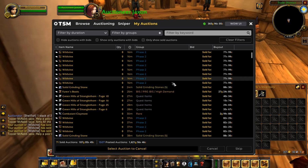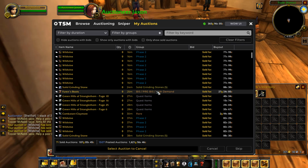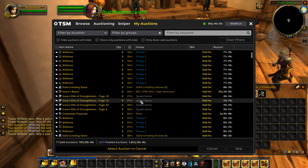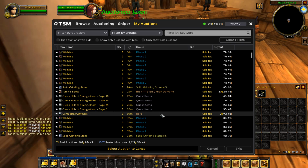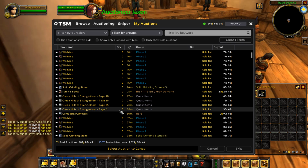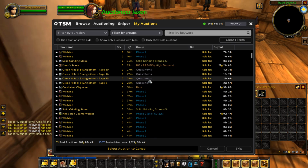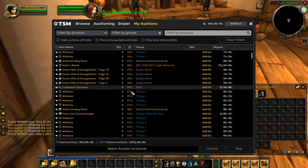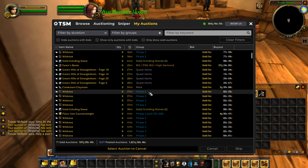What else do we have here? More waylaid supplies, some BOEs, a bunch more of these pages. The pages have been insane. And we've got these lower level BOEs, so your greens, your blues, and also your epics. They've also been going really well because people are leveling so quick that they're pretty much outleveling the amount of gear they're getting, so they're having to buy the items off the auction house.